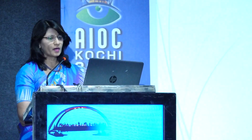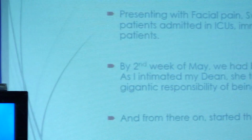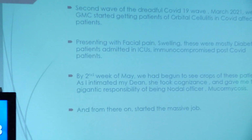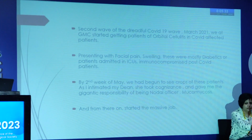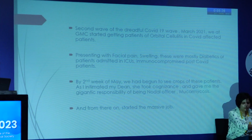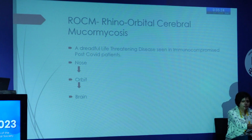In the second wave of the dreadful COVID-19, in March 2021, we started getting patients of orbital cellulitis in COVID-affected patients. By the second week of May, we had begun to see crops of these patients. As I intimated my dean, she took cognizance and gave me the gigantic responsibility of being nodal officer for mucormycosis. And from there on started the massive job.